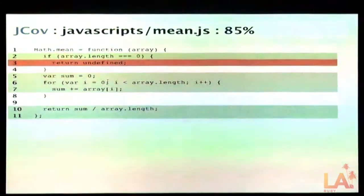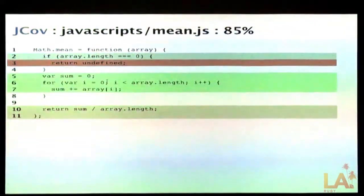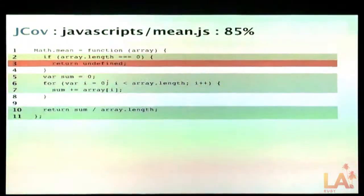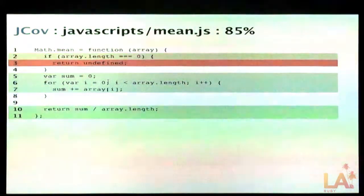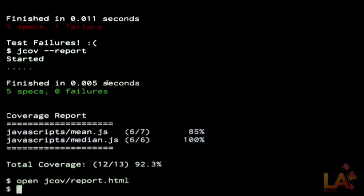So that was about 30 minutes. Does anybody have any quick questions? Yeah. So for the threshold, is that running on the 92% that you had in your report, or is that going to fail on file thresholds? It's the final percentage. It's a full percentage, so it's of all files. So it's this one, 92.3%, the total coverage, essentially. So this will add up all the lines and all the covered lines and then tell you what your percentage is that way. Cool.